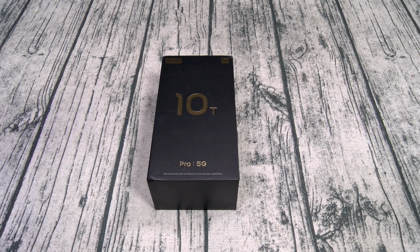Now I know what y'all getting ready to say. DJ Khaled voice, another one. Yes, we got another Mi 10 phone. Where does this one fit into the series? Let me break it down for you.